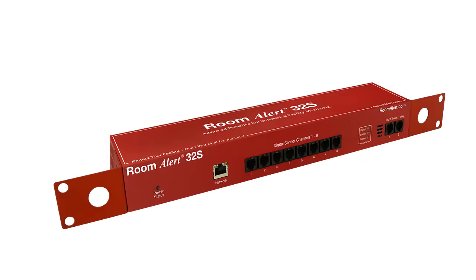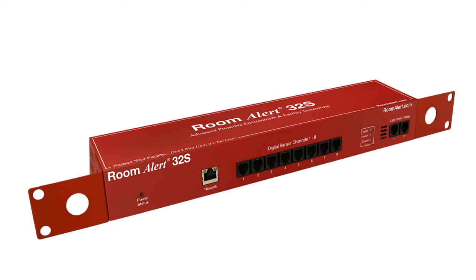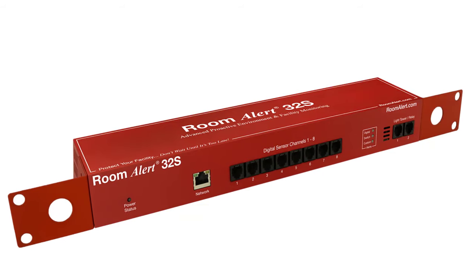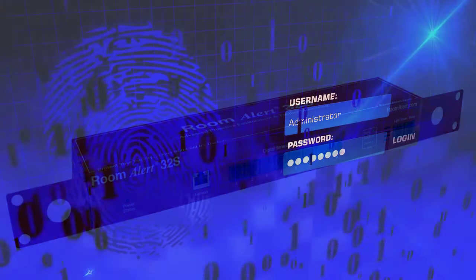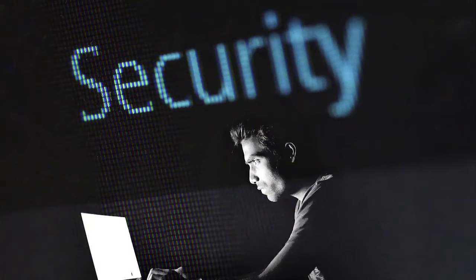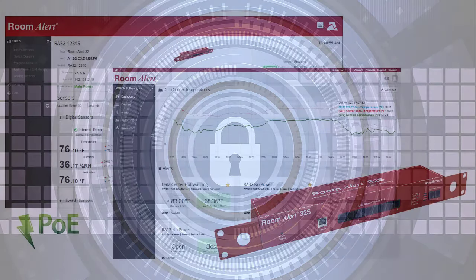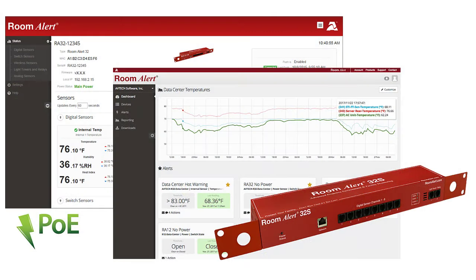Welcome, and thank you for your interest in the Room Alert 32S, our newest device for advanced proactive environment monitoring, alerting, and automatic corrective action. The Room Alert 32S builds on our successful Room Alert 32E with additional security measures to ensure your data is as secure as possible. The Room Alert 32S package provides real-time sensor status, data logging, graphing, and more in our highest capacity Room Alert yet.